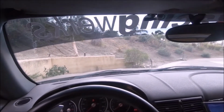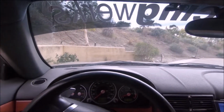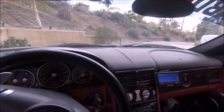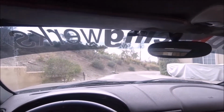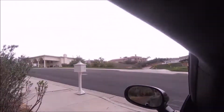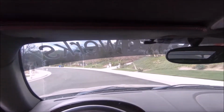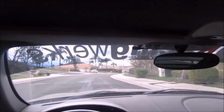And let's go ahead and start it up. Should be all warmed up, so we should be ready to go. All right. Go. You have to be kind of careful with some of these lower down cars, especially when you have splitters and stuff like that on them, because you can scrape them very easily.